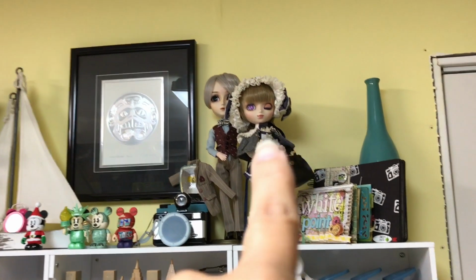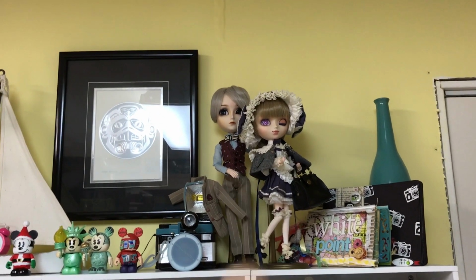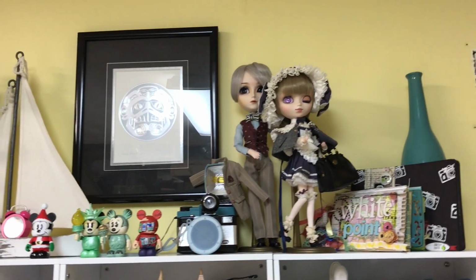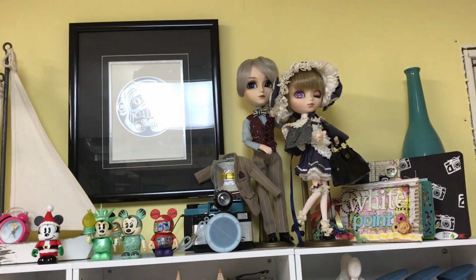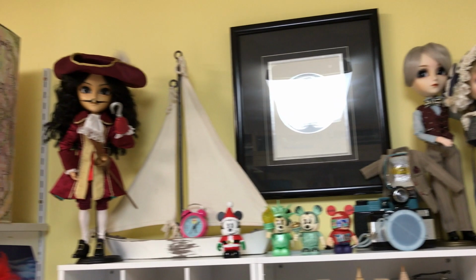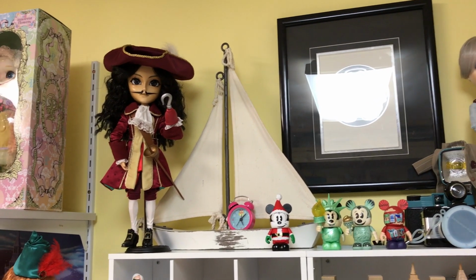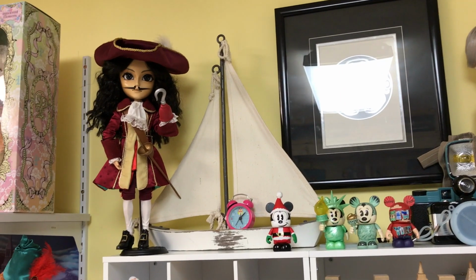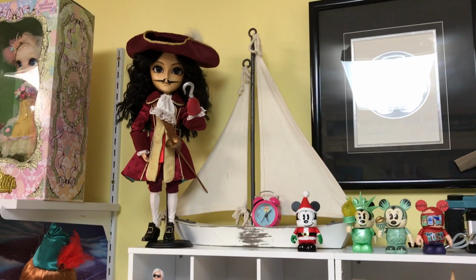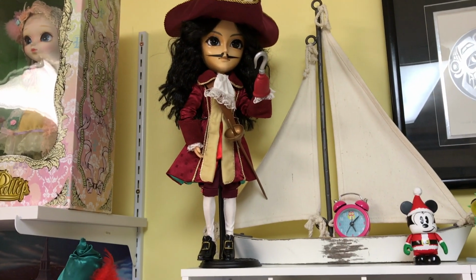So this is Pullip Lupinus, I call her Remedy, and then this is Tyang Rionheart, and I call him Asher. And they are a lovely couple. And then over here, I have Captain Hook, who I love. He is so awesome. I'm in love with him. He's so colorful. I love his outfit, and I love how true to the character he is.